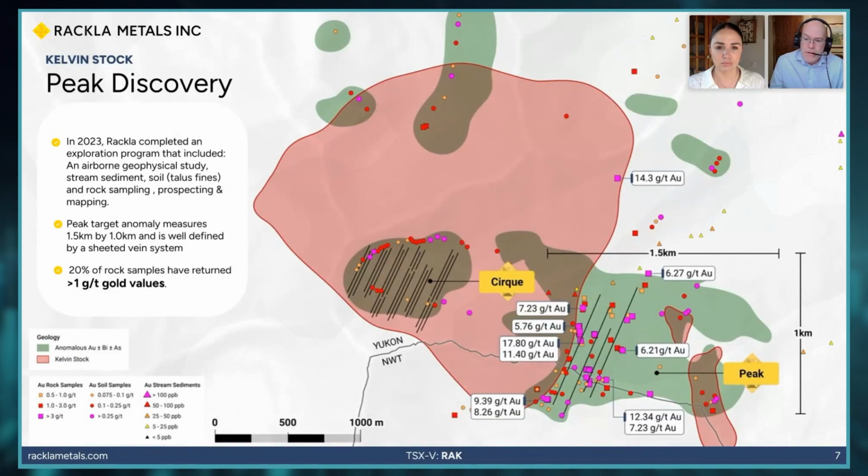The other thing you look for is the structural preparation. What happens there is as the intrusion comes up, it fractures and the gold mineralization comes into those fractures. So you look for what's known as sheeted veining. We see that in the intrusion and in the sedimentary rocks, which are just off to the bottom right of this slide. Those lines are a representation of that structural preparation, and that's where the gold mineralization is concentrating.